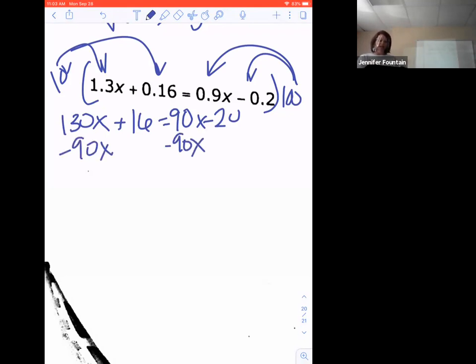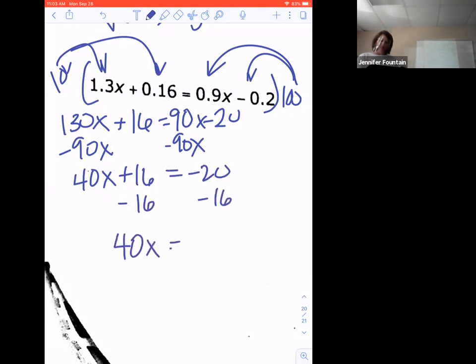130x minus 90x is going to give me 40x plus 16 equals negative 20. Subtract 16, subtract 16. 40x equals negative 36. Divide by 40, divide by 40. X is equal to, my answer is a decimal. My problem is a decimal problem, so what kind of answer do I need to have? A decimal. So what is my decimal answer? 0.9.